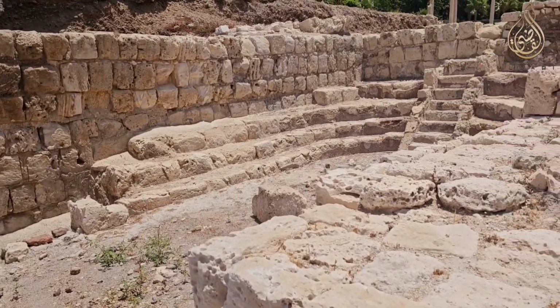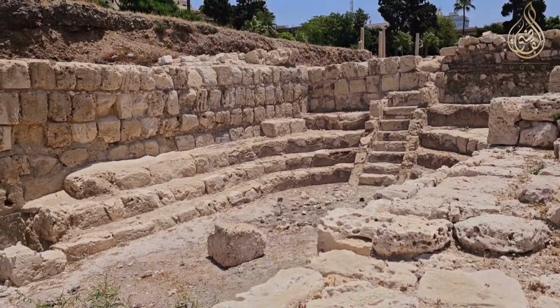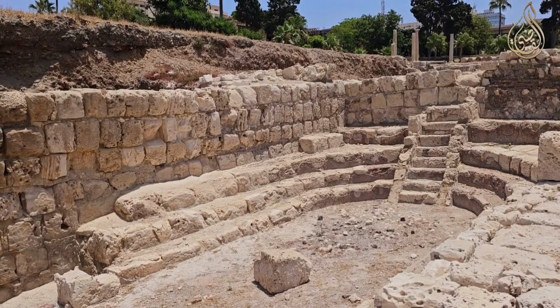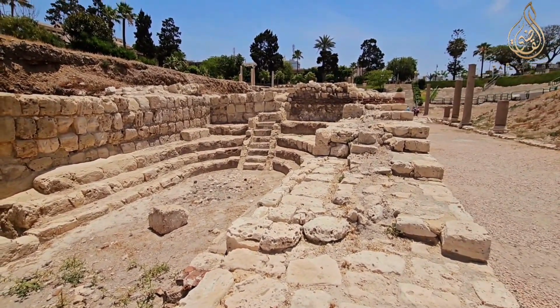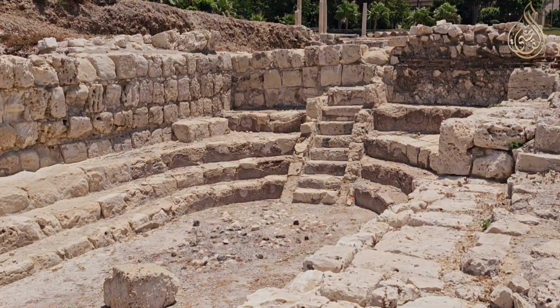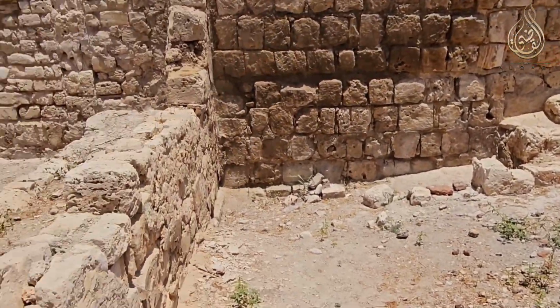In the middle of the structure, there is the orchestra section. It is where the musical performances used to take place. The section is supported with two large marble columns. It has some of the finest Roman mosaics on its floor.